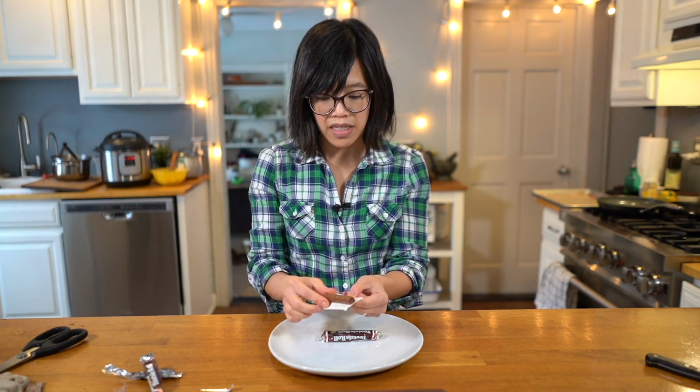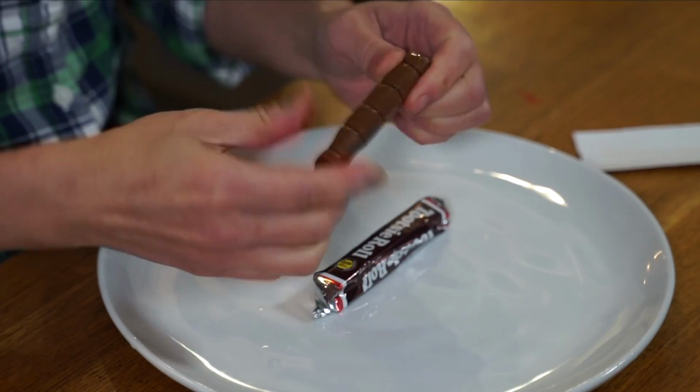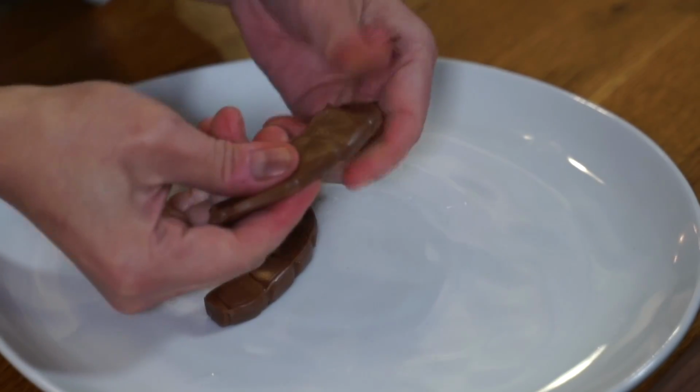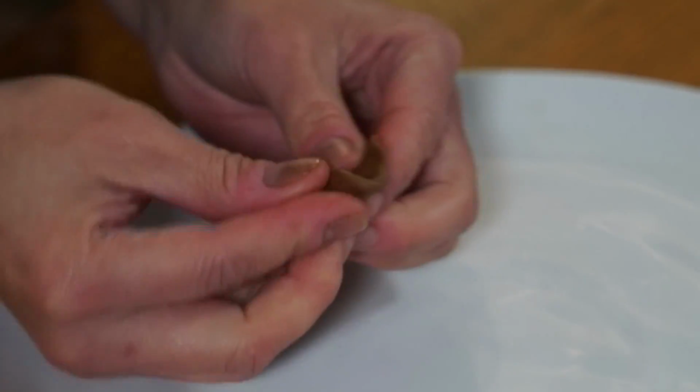Are you a Tootsie Roll fan? I have to confess, I'm not. Ooh, these are pretty fresh. But I'm gonna just microwave these for maybe 5-10 seconds. This is perfect.